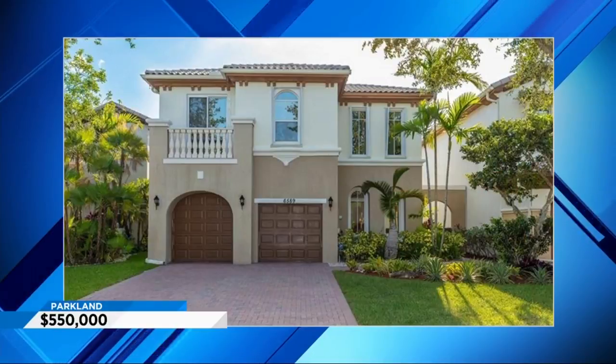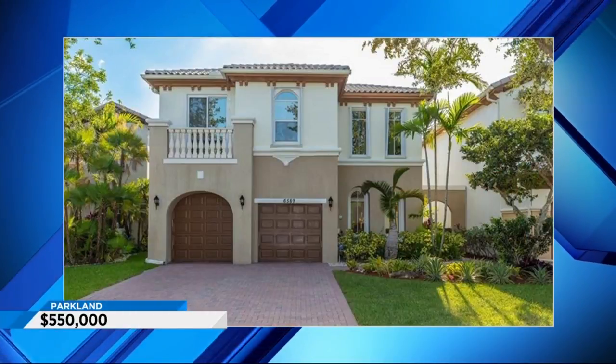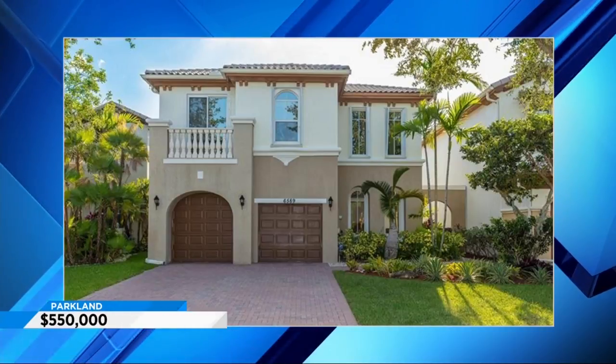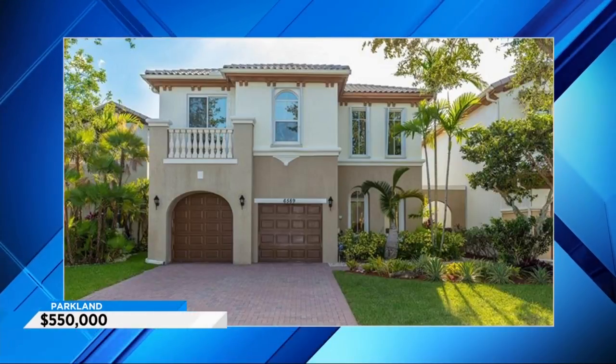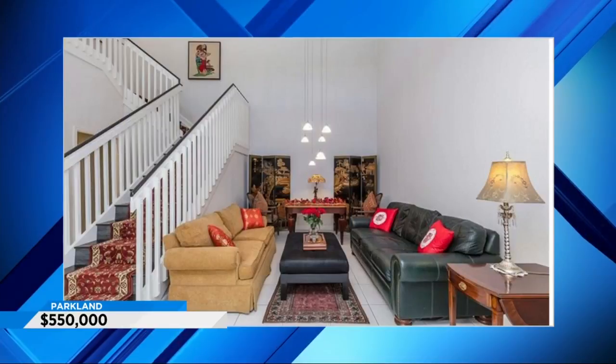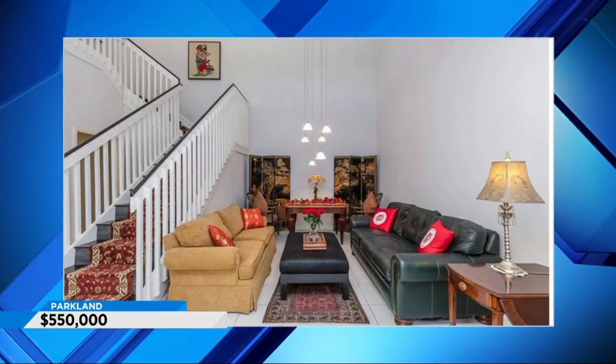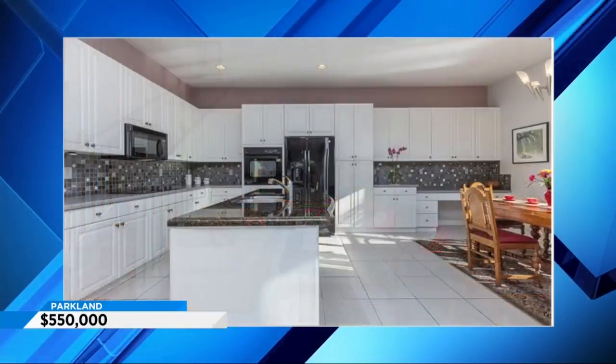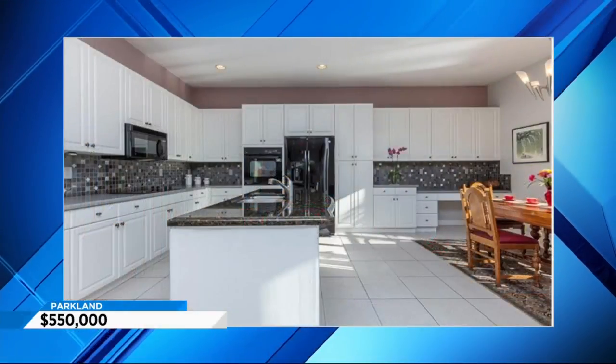What do you got? All right, the first one I'd like to show you is in Parkland. This is in Casa del Sol. It's listed for $550,000. Four bedroom, 2.5 bath, 2-car garage. It was built in 2001. Has about 2,700 square feet under air. Very nicely done. And in this development, there's only like 29 homes in this entire development, which is really nice.